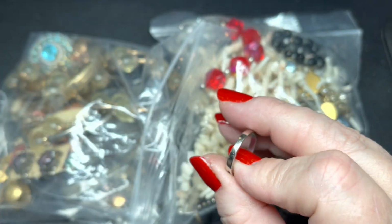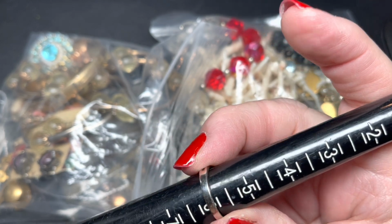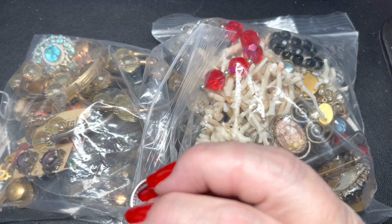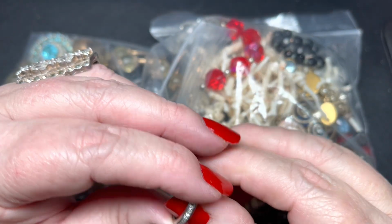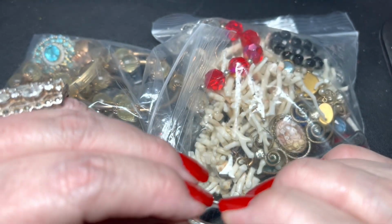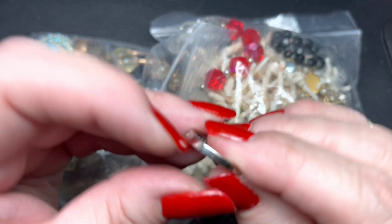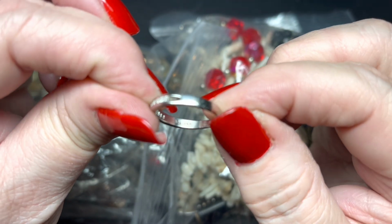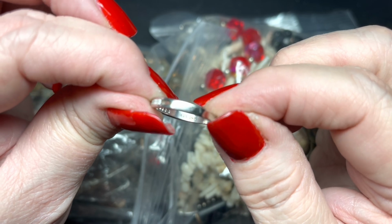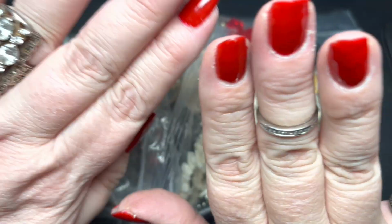And the size on this is a size 6. It has been tested, and it is 14 karat white gold, and it is marked 14 karat white, 14 karat gold, and let's see if you can see it. Yeah, you can see it right there. So gorgeous. So those are all available.